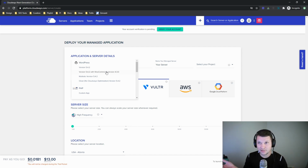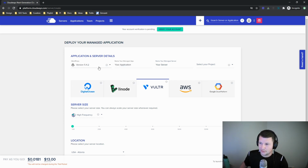Even if you're just maybe 30% sure you're going to be using WooCommerce, go ahead and choose that option, because you can always disable WooCommerce within this setup and enable it later if you need it. And at least it will do those optimizations when it sets it up. Anyway, we're going to just choose a clean version here. I'm not going to ever be using WooCommerce on this particular site.